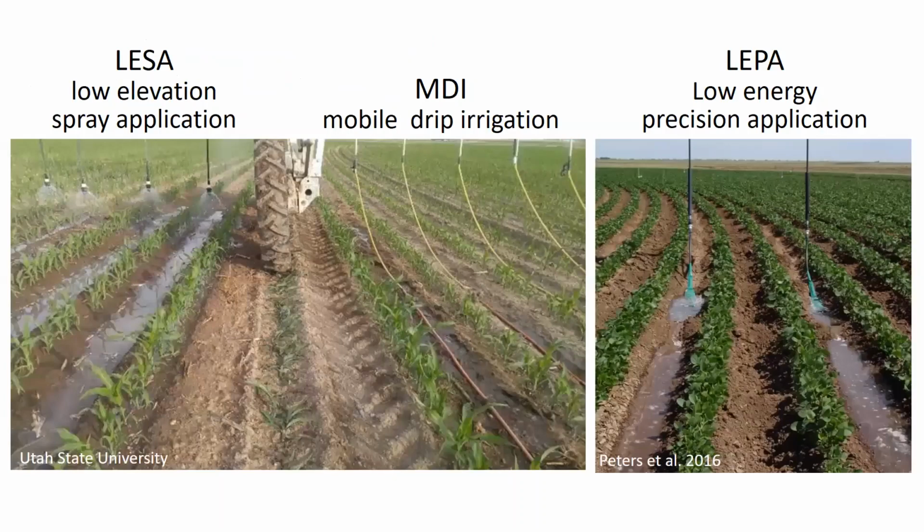Another one is upgrades to the LEPA, which is essentially you put a sock on the end of the irrigation pipe, and the water is released right at the soil surface. So there's no spray, there's no drops, there's no wind loss. So it's a more efficient application method.